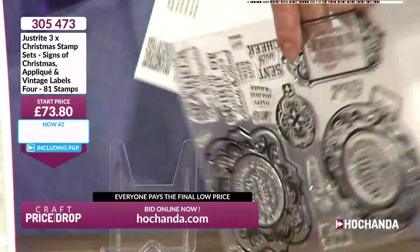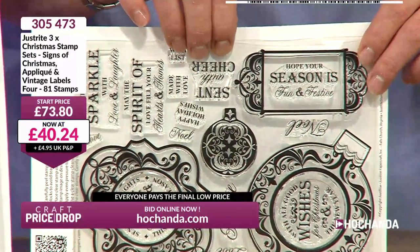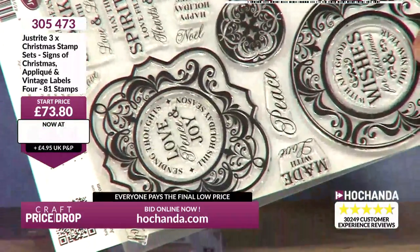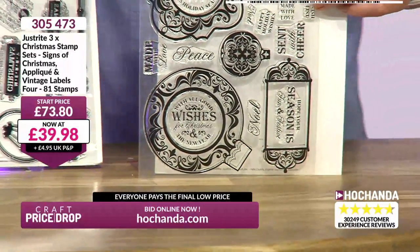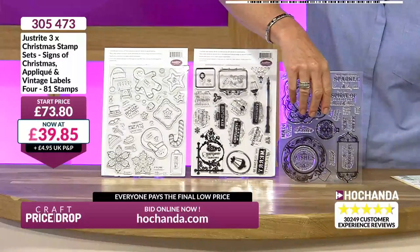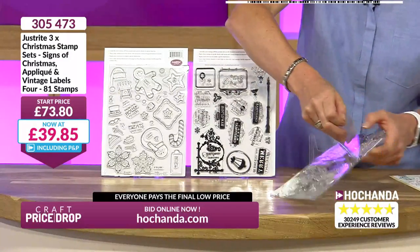So if I just turn these around, that one there you can see says, hope your season is fun and festive. Love that. And then you've got your bauble stamps. Love these. If I turn, is it? No, it's that way, isn't it? There you go. So you've got with all good wishes for Christmas and the new year. And you've also got love, peace and joy. Now, let me just peel some back again. So I want to check something for you.